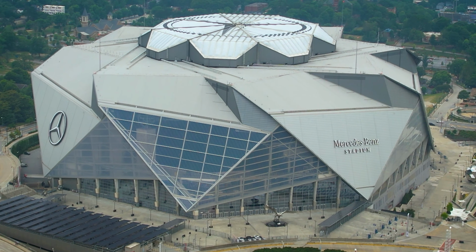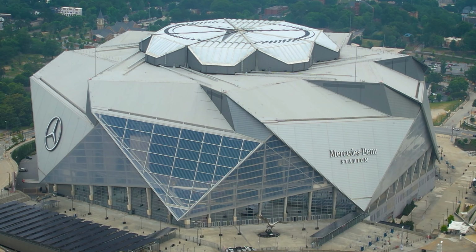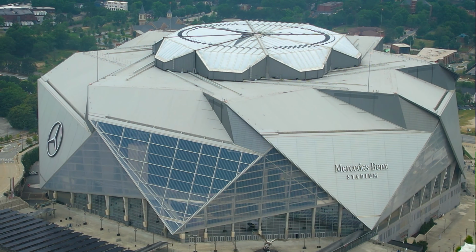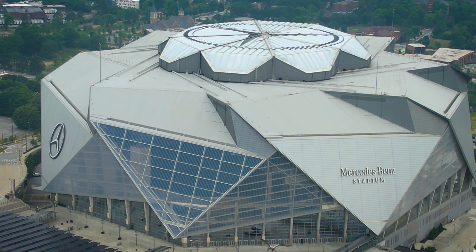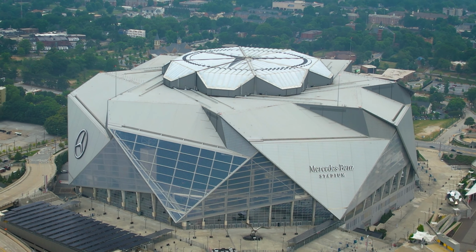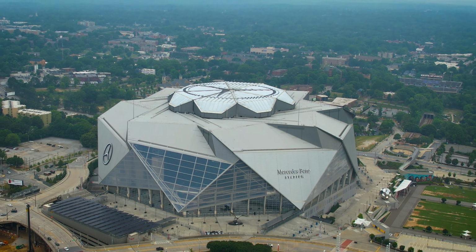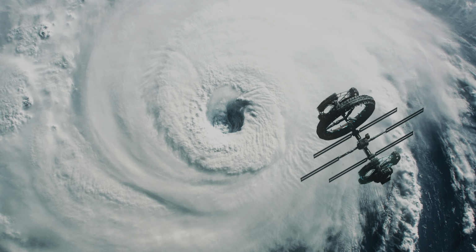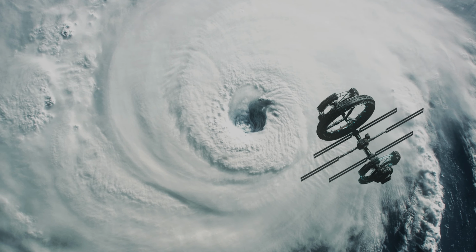Like I said, it opens and closes within 7 minutes. And it's 8 different panels that are water seal tight. So if it was to storm or rain, none of that rain would come into the stadium. And also our entire stadium is made out of steel, pretty much steel and concrete. So basically it could survive a category 4 hurricane if that was to ever happen, which I hope it doesn't.